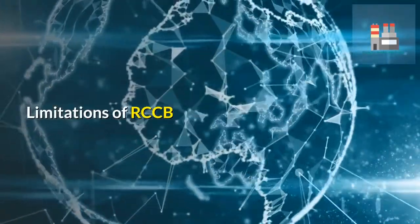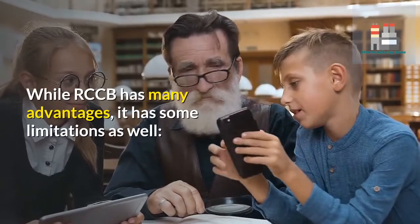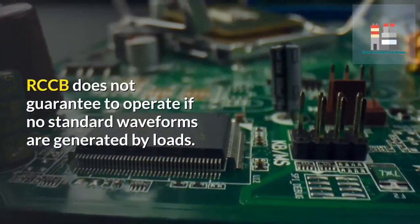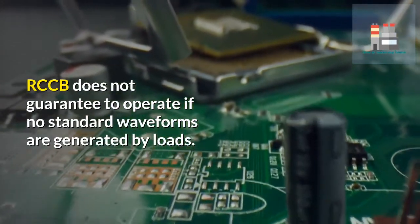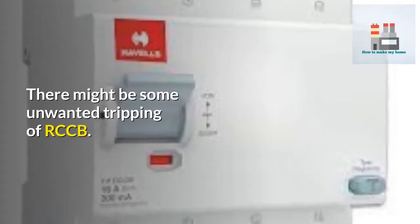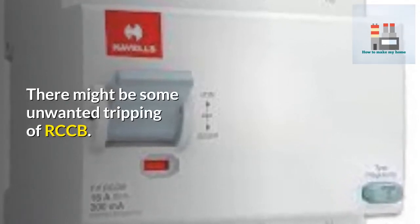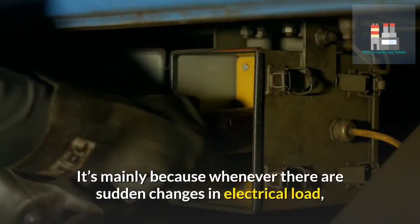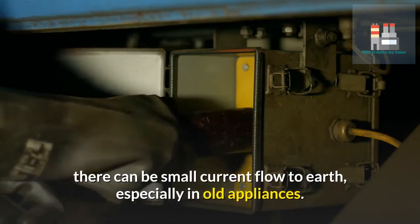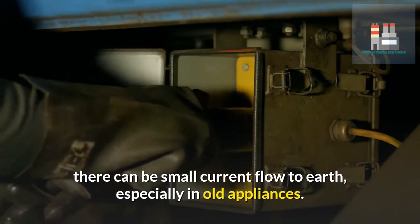Limitations of RCCB: while RCCB has many advantages, it has some limitations as well. RCCB does not guarantee to operate if no standard waveforms are generated by loads. There might be some unwanted tripping of RCCB. It's mainly because whenever there are sudden changes in electrical load, there can be a small current flow to earth, especially in old appliances. RCCB does not protect from current overload.